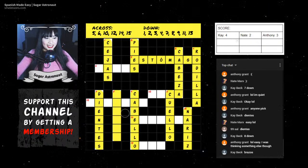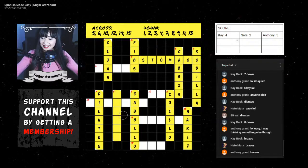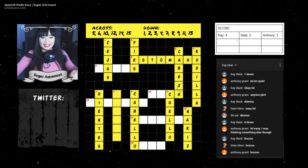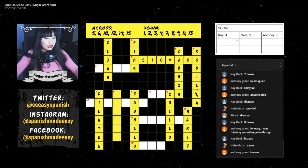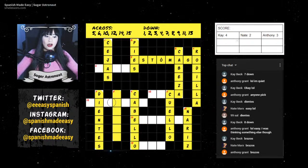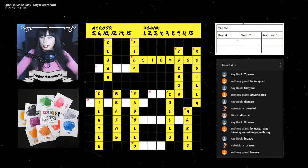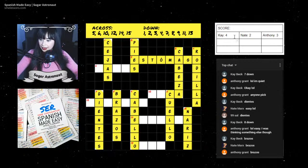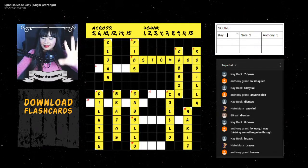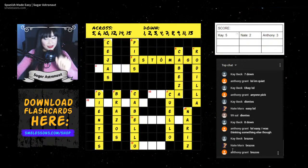And this word has 6 letters. Kay, wow, you're so fast. Nate as well, and Anthony, you guys are fast. Yes, that's correct. We are talking about brazos, and that means arms. K, you get the point. K 5, Nate 2, and Anthony 3. You guys are fast.